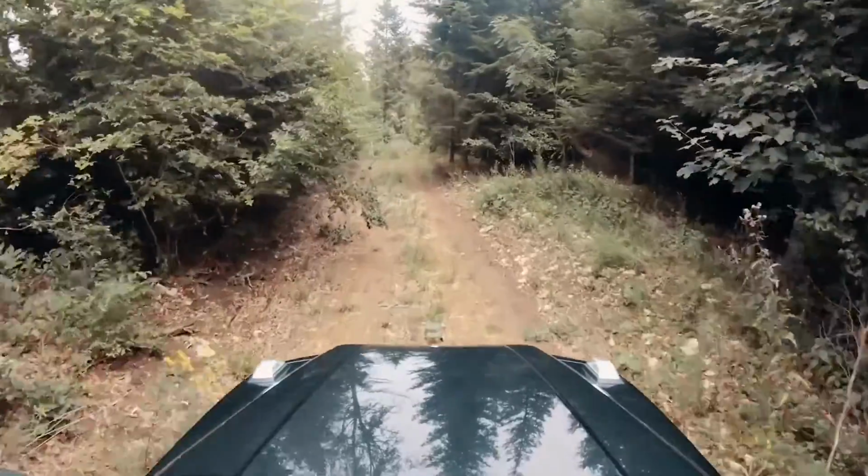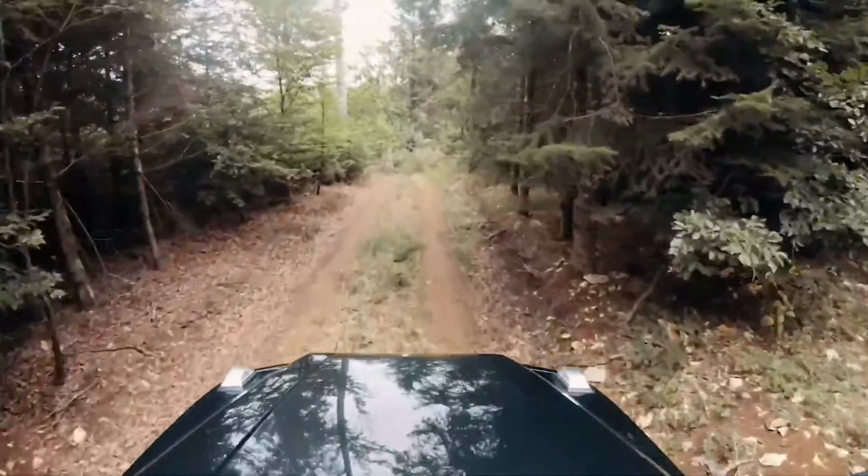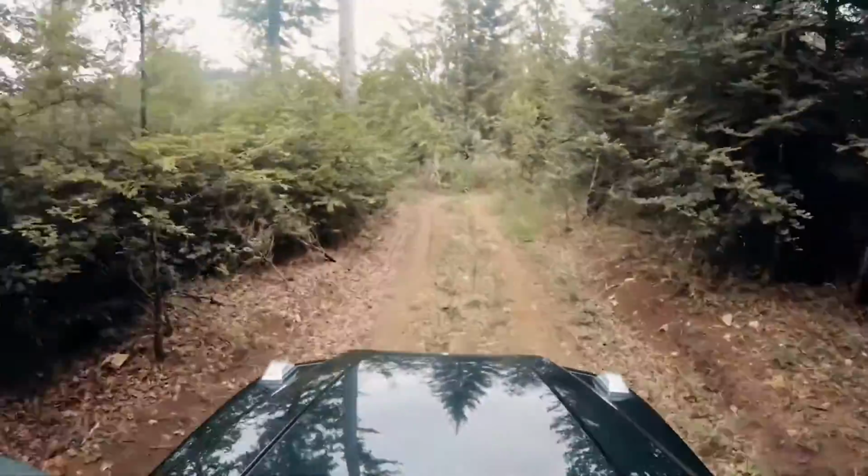So we're right now in trail mode, so I figured that's the perfect mode for terrain like this. For this, yes. If we go really bumpy, then we have the rock program, but maybe we find some rocks, but normally in this area it's not possible. And then we have the sand program, where I can play in the dunes.